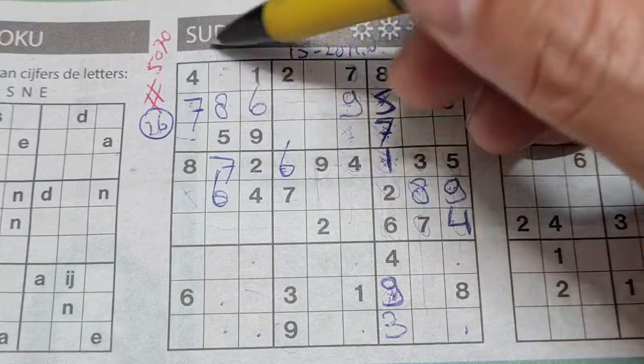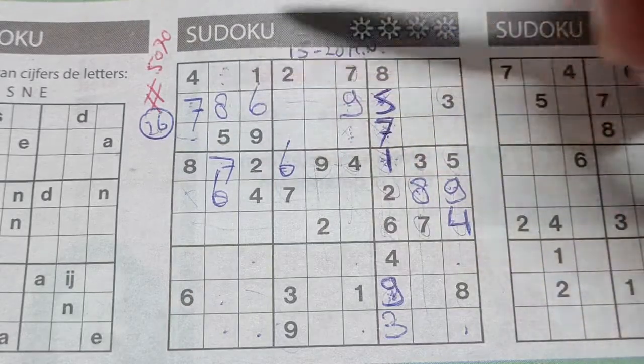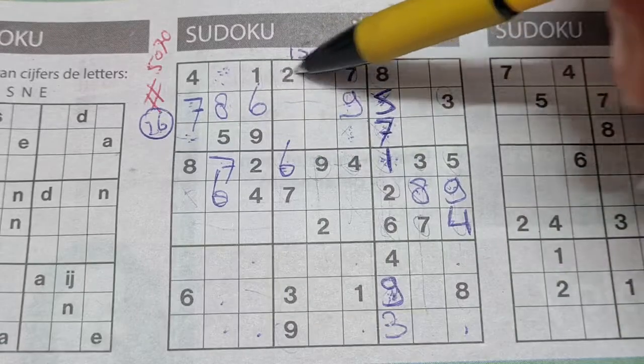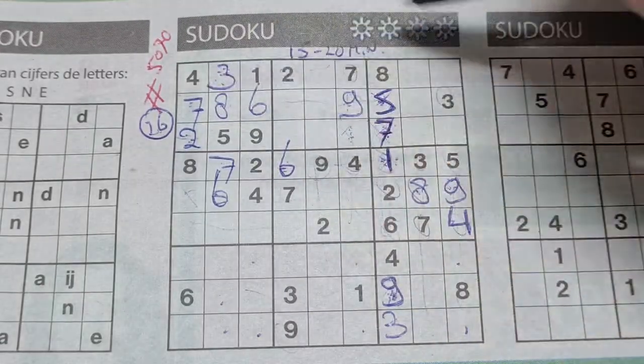2 missing numbers in this big square for numbers. The 1, the 2 is missing, and the 3 is missing. 2 and a 3. We have a 2 in the first row. So no 2 there. 2 should be here. And a 3 goes there.